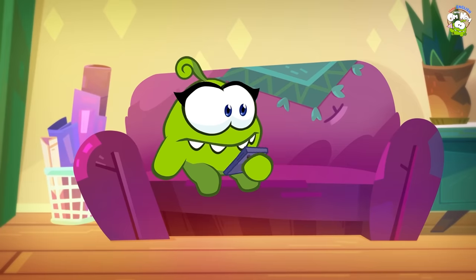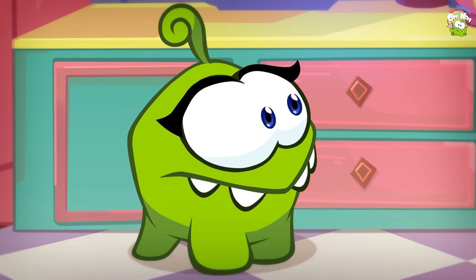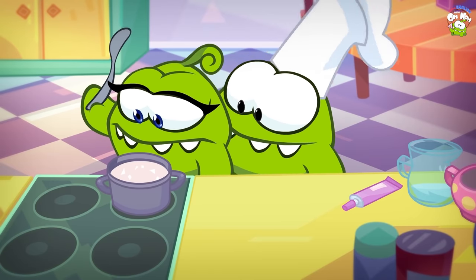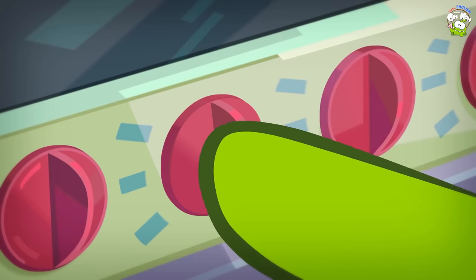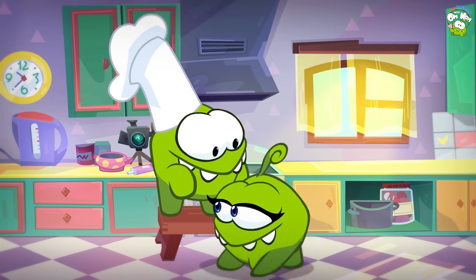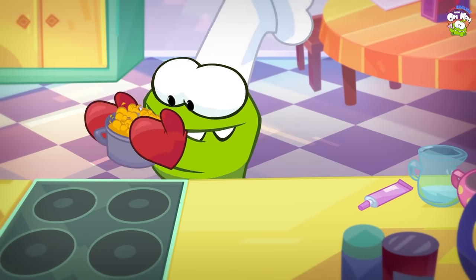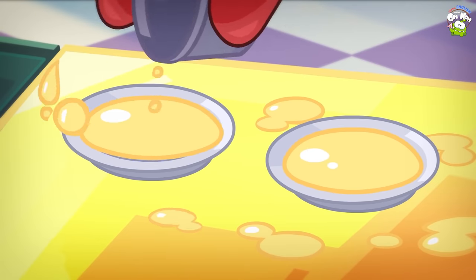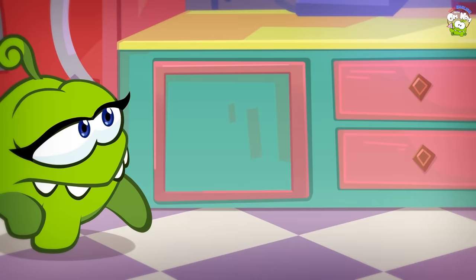Hello, Om Nom. Oh, Om Nelle's here too. Om Nelle is Om Nom's sweetheart. They love to surprise each other with yummy treats. They love each other so much. What's cooking here then? You go and relax, Om Nelle. Om Nom will take care of it, won't you, Om Nom? Om Nom's making some candy for Om Nelle. Huh? She's gonna love it. Oh, here she comes.